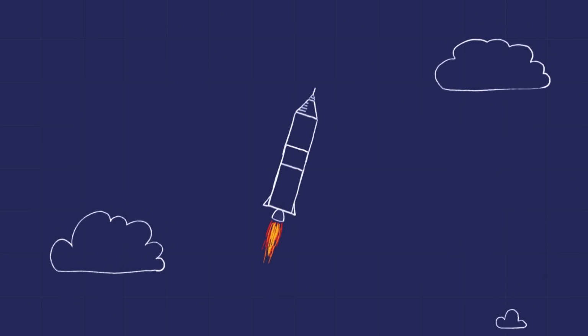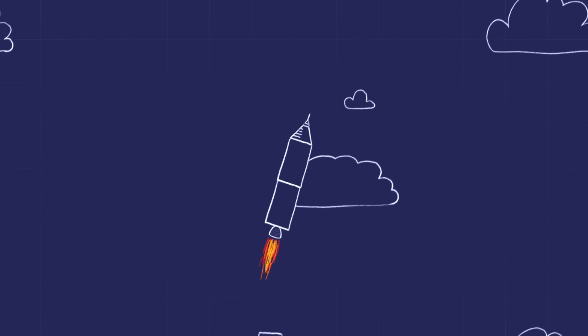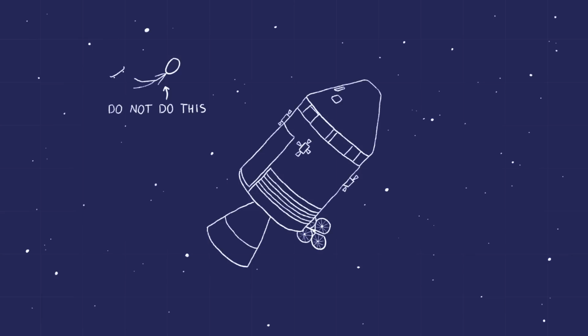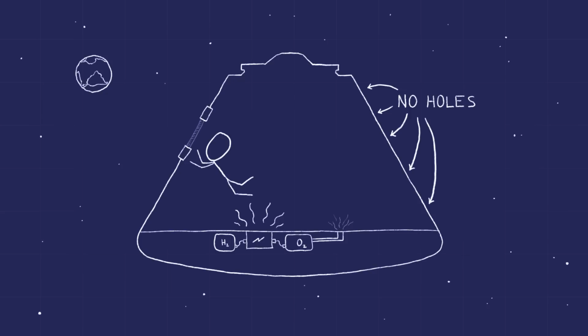There are often several firewater burning parts to an up-goer, so that after you use up the firewater in one part, you can drop it and don't have to lift it all the way to space, too. Space is cold and has no air, so if you want to go to space and live, you need to be on an up-goer that has a room for people in it, usually on top. This room has heaters and air and no holes, so that you can stay alive, and a window so that you can enjoy looking at Earth from space.